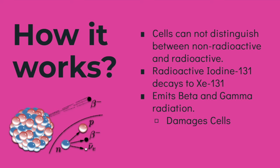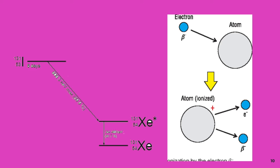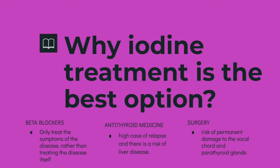The water in your body tends to absorb a large portion of the radiation and becomes ionized. When water is ionized, it readily forms highly reactive molecules called free radicals. These free radicals can react with and damage the DNA molecule. Alternatively, radiation can collide with the DNA molecule itself, ionizing and damaging it directly. The thyroid needs iodine to produce hormones, and this treatment kills cells that take up the radioactive iodine. Because thyroid glands cannot distinguish between non-radioactive and radioactive iodine, this treatment may damage part of the thyroid.